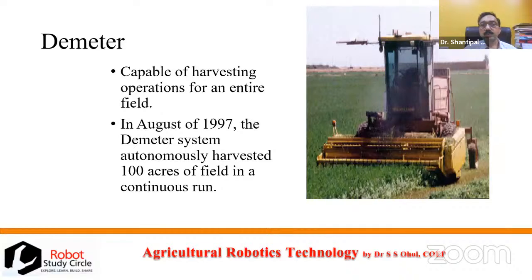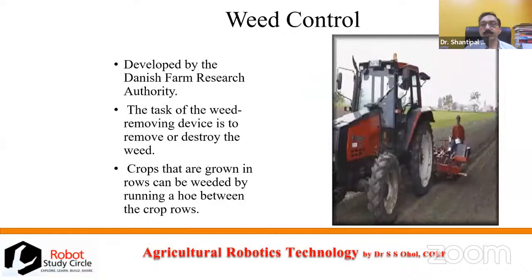Demeter system, which was there in '97, it was meant for harvesting hundreds of acres of fields continuously. These types of robots with small wheels are expected for large field applications.